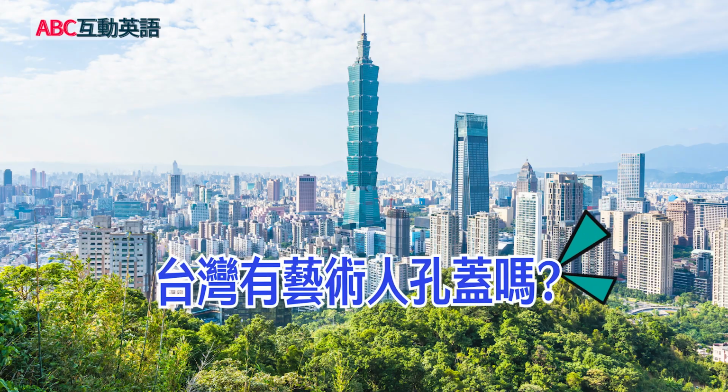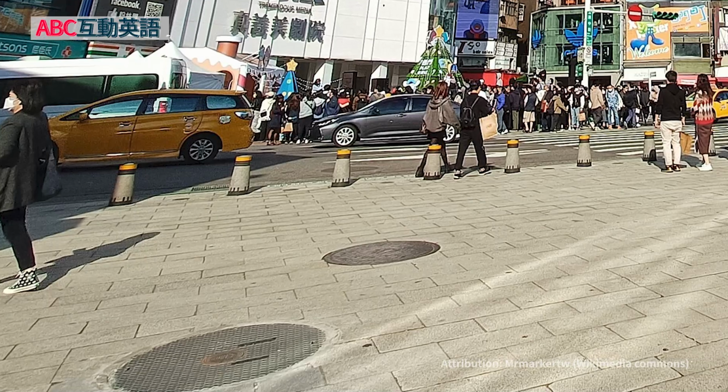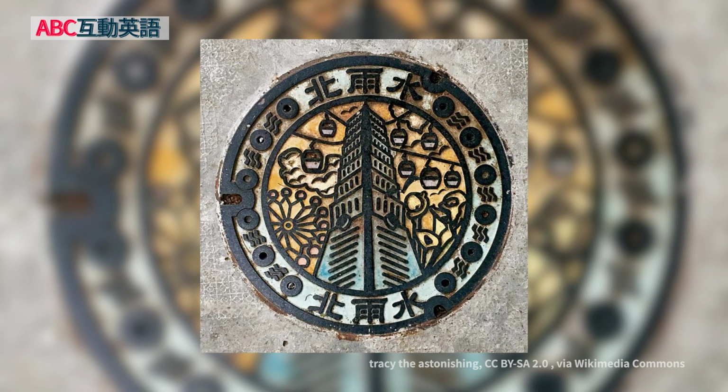That is really cool. So I actually wonder if Taiwan has any. Well, yeah, actually Taipei City has special manhole covers as well. So many of them are in like tourist areas and they have pictures of like tourist sites on them. Like there's one in Ximen that has a picture of the Red House on it. Oh, really? Red House. And there's also one near Beimen which has a picture of Beimen. Okay. The North Gate on the manhole cover.